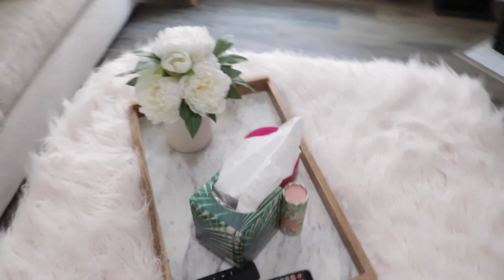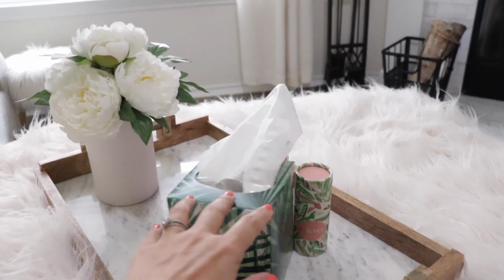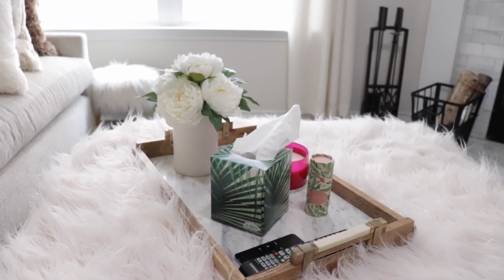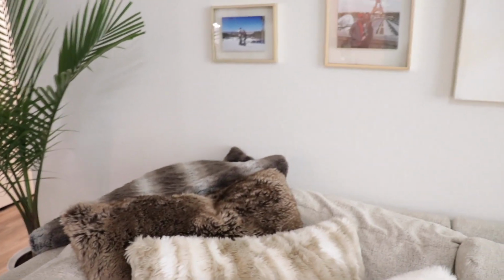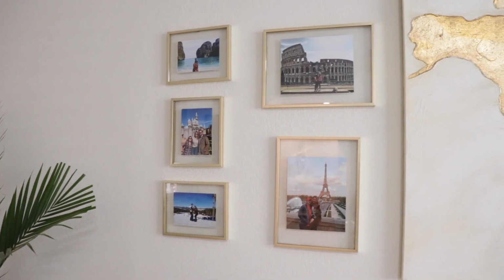I always have this little tray that I change out depending on the season. I will have a bunch of pumpkins and Halloween stuff on it soon, but for now it still has summer decorations. These two pillows are from Home Goods and this one's from Target. The blankets are from West Elm. And then I have a gallery wall here also.